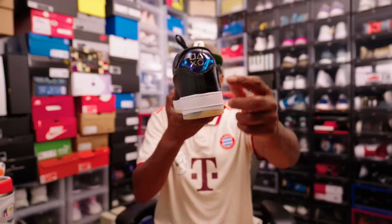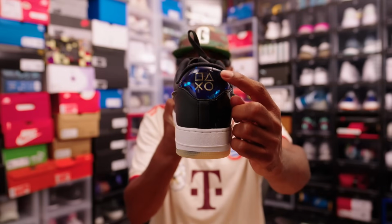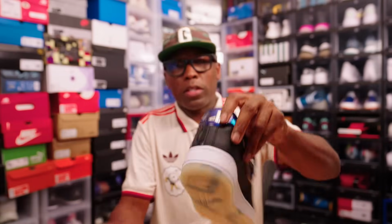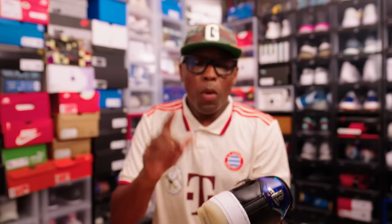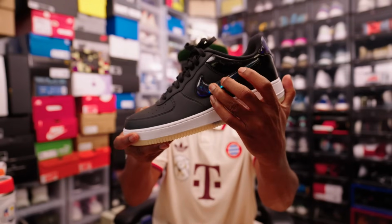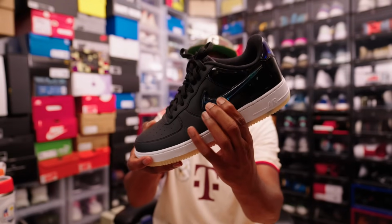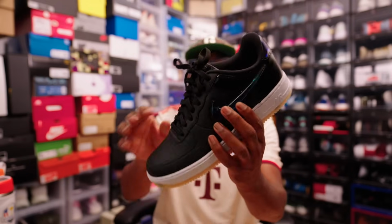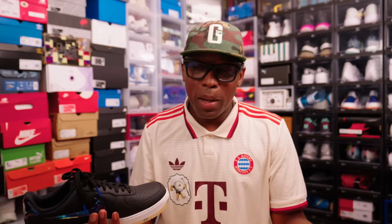So, for one, it has the PlayStation controller buttons right here on the back. On the other side, you just have the PlayStation logo. One thing I really like about these is these swooshes. So these swooshes are like a gel almost. They're not like the hard, sometimes you have these jeweled Nike swooshes. These are very soft, almost like a button.